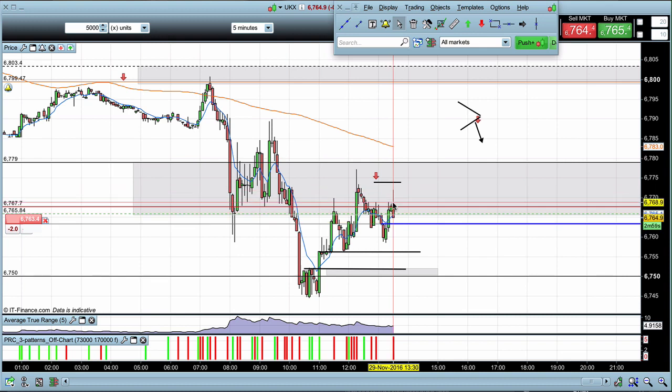So the market has popped up at this 130 candle. It hasn't reached the stop at 773.9. So the trade is still valid. I'm still watching it.